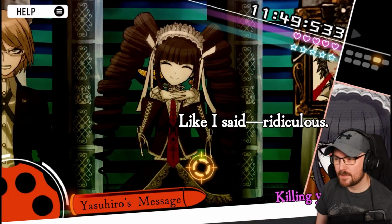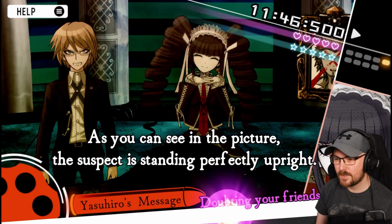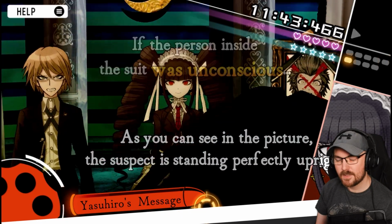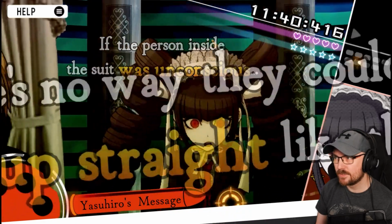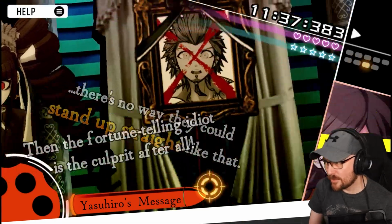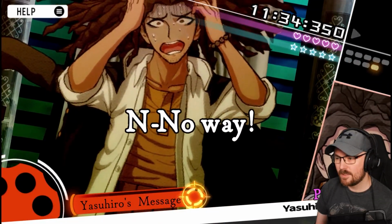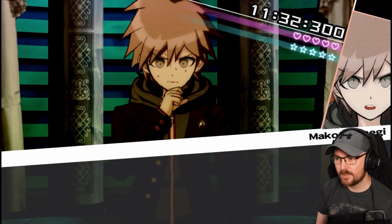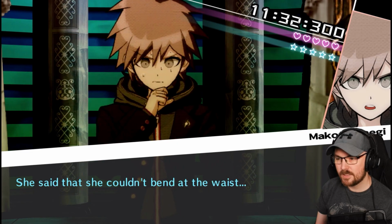Like I said, ridiculous. As you can see in the picture, the suspect is standing perfectly upright. If the person inside the suit was unconscious, there's no way they could stand up straight like that. Well, he can't bend at the waist. You can't bend at the waist in that costume. The idiot is the culprit after all! No way! So the truth bullet we want is the costume. Yeah, couldn't bend at the waist.